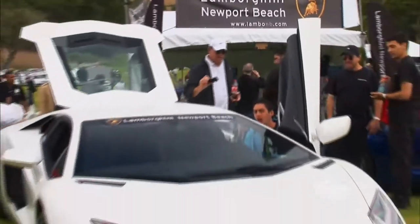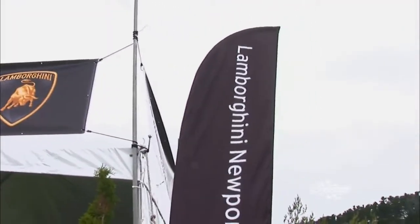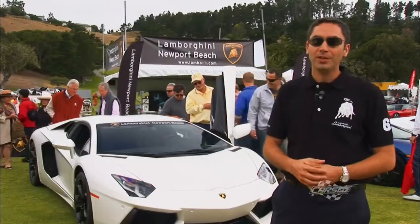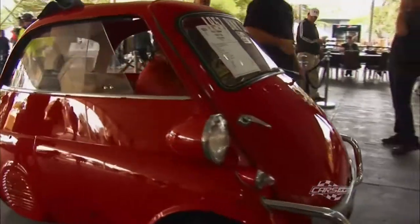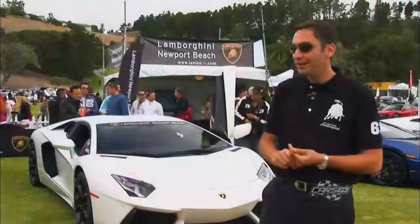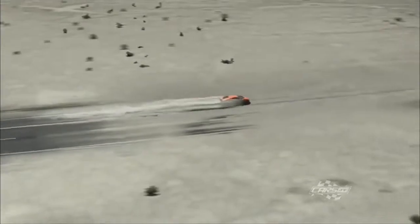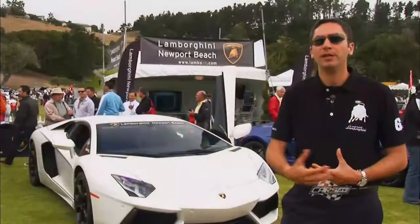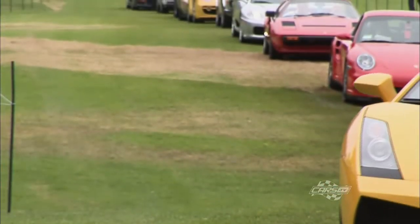And us as Lamborghini Newport Beach, we're very proud to be here. We have a wonderful booth, we have a lot of attention, thanks to the car, but also thanks to the passion that we transmit to our clients and customers. People are relaxed, enjoying, the sun will come out, and everybody will be warm, and you just spend a nice day out. That's what is important to us. It's not just that we're a business, we have to sell a car. Yes, that's part of our business, but the business is made on a relationship, and this is a wonderful place for a relationship. I'm very proud to introduce you to the Lamborghini LP700 Aventador.